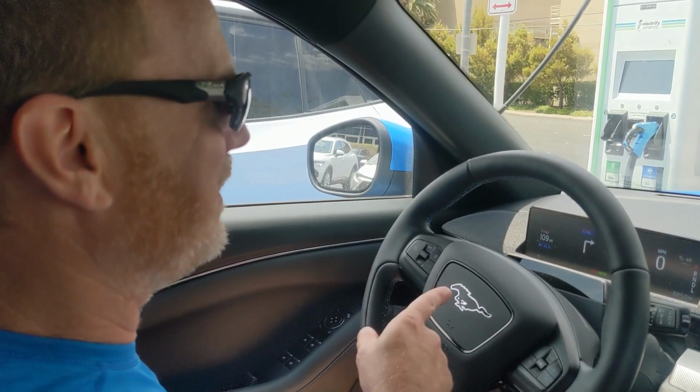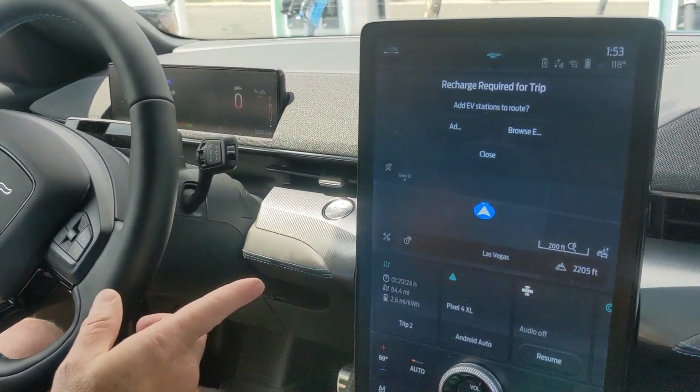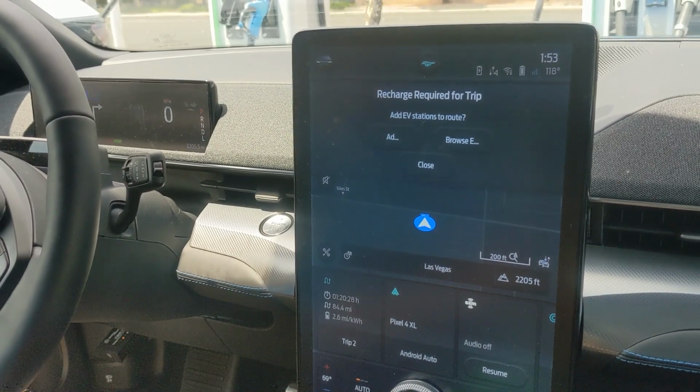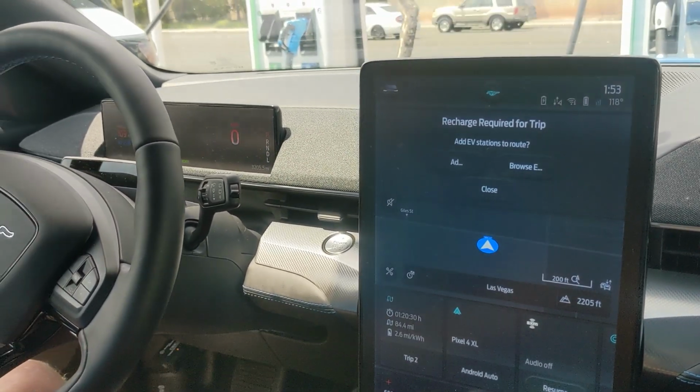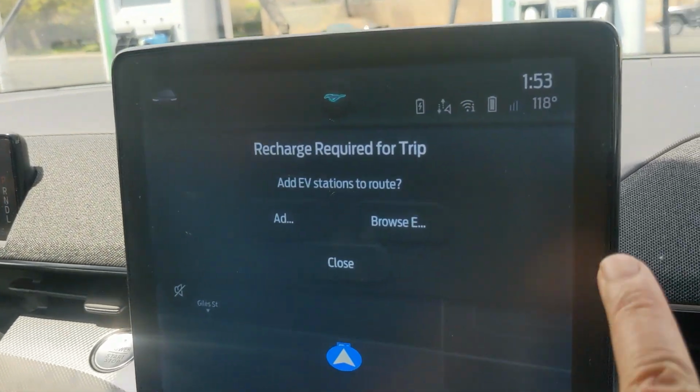Okay, we finished with 109 miles of range, 45% battery. I think it said only charge 58% to get us to our next charging stop, but we'll play it by ear and see how it goes. It's so hot. It's 118.